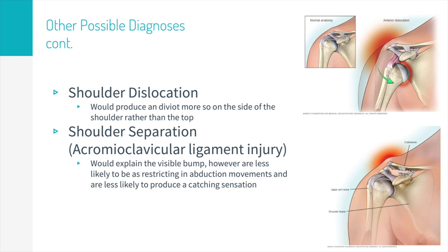According to the Mayo Clinic, symptoms of a shoulder dislocation may include a visible deformed or displaced shoulder, swelling and bruising, intense pain, as well as an inability to move the joint. It is also key to note that the visible deformity is often characterized by a divot on the side of the shoulder rather than a bump above the shoulder blade, such as in John's case.